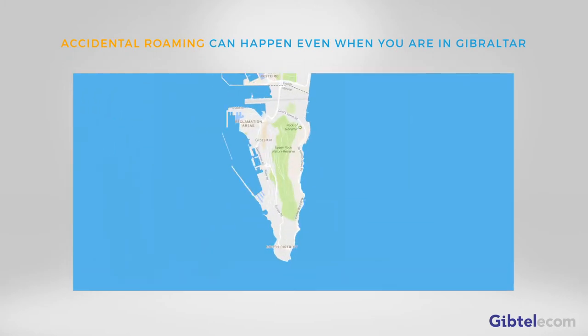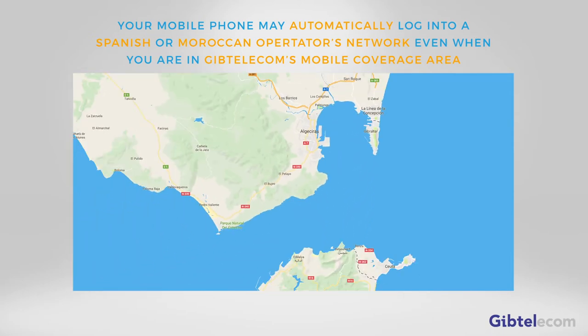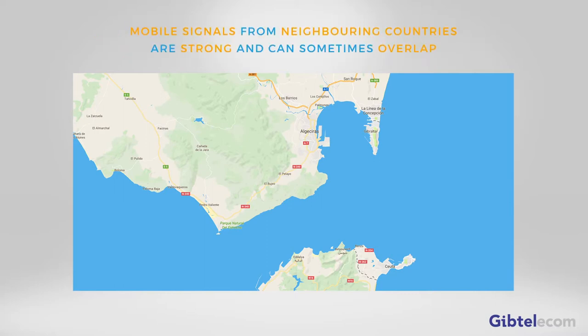Note that accidental roaming can happen even when you're in Gibraltar. This happens because your mobile phone may automatically log on to a Spanish or Moroccan operator's network even when you're in Gibtelecom's mobile coverage area. Mobile signals from neighbouring countries are strong and can sometimes overlap.